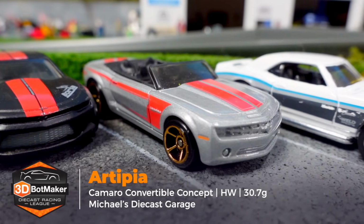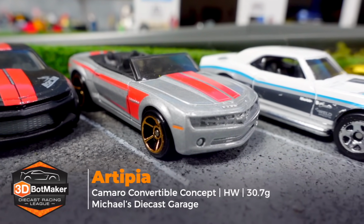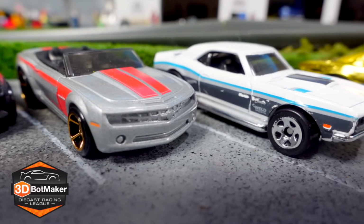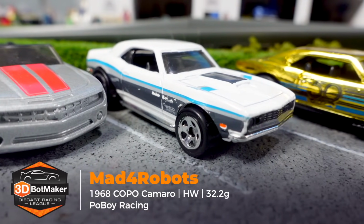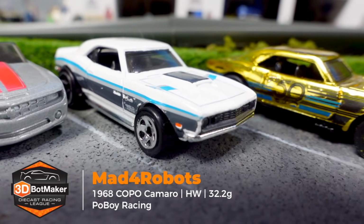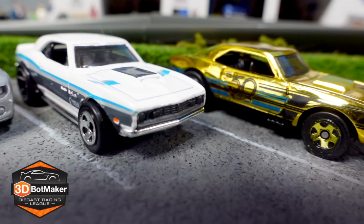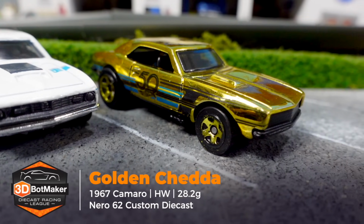Exactly. Up next we have Artipia driving in the Camaro convertible concept. I believe that's the only car in today's race to have FTEs. Then we have Mad for Robots in the 1968 Copo Camaro. That one is a Hot Wheels weighing in at 32.2 grams. Here comes my favorite. We've got Golden Cheddar driving in the Hot Wheels 50th Anniversary Gold 1967 Camaro.